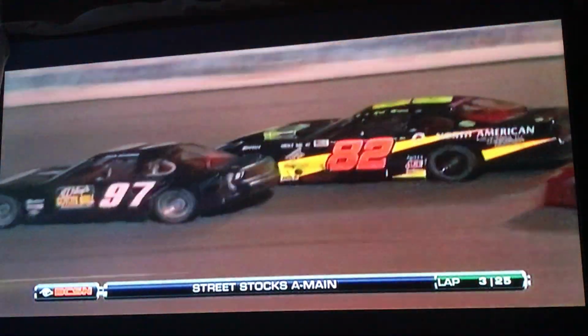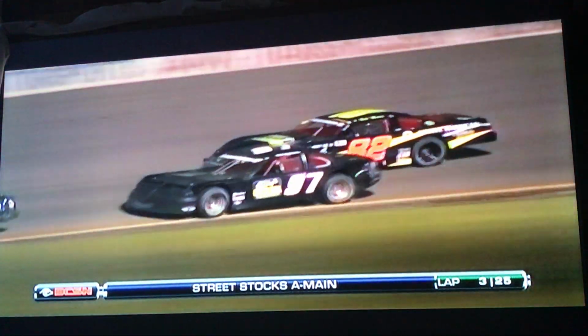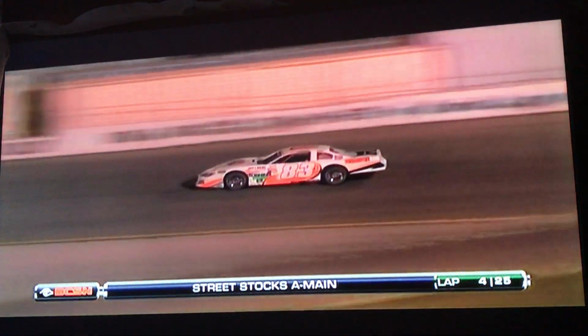I mean, if the track maybe has a little bit of rubber on it, Rich, from that late model feature, the street stocks can benefit from that. Yeah, exactly. And Tim Moore looks like he's getting a lot of good bite off of these corners. And he's probably saying thank you, late models, for running down there. Because that car's not moving around. He's getting good bite. He's getting down the straightaways in a hurry.